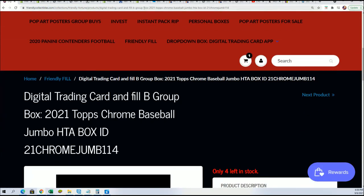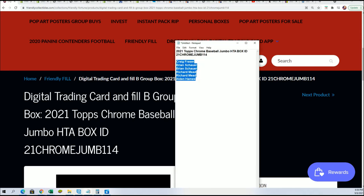This is filler B. This is exactly what we're doing for filler A. And let the random begin. Here we go. Good luck, everybody, in the filler. Hope you hit something in here nice with us. Let's start at the random.